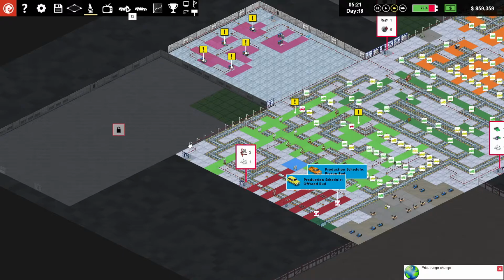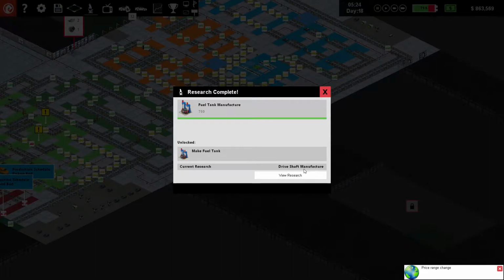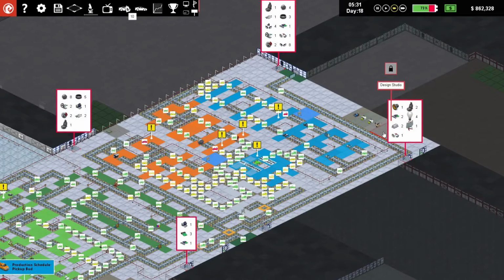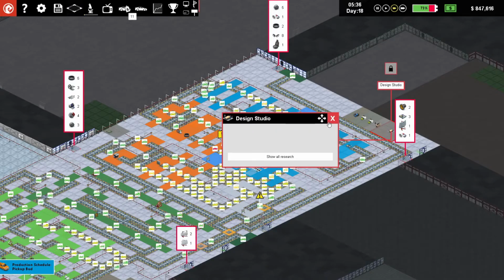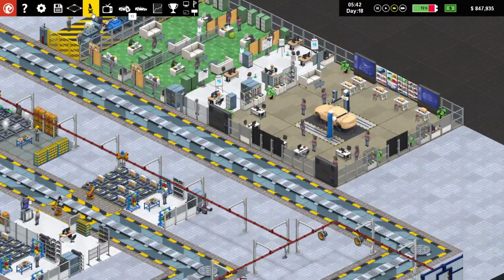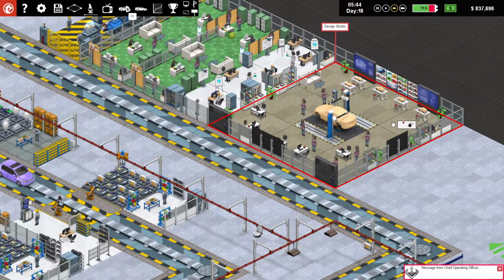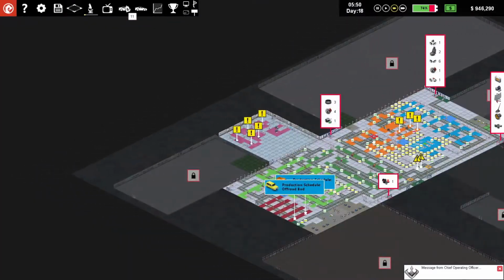Right, so what I'm going to do, first of all, I'm going to fuel tank, excellent. We've got marketing departments, but we also have a design studio, which we no longer need because we've designed everything. We are fully designed out, so that's good. So now we're going to delete you, and we got $122,000 back, which is pretty good.